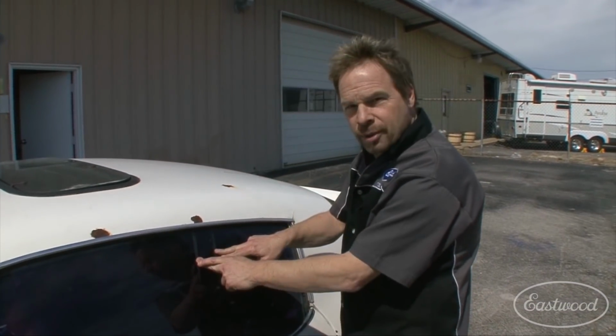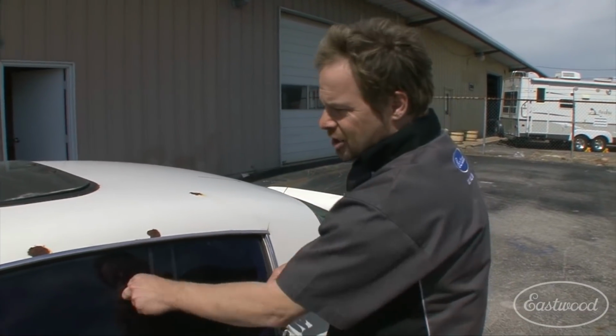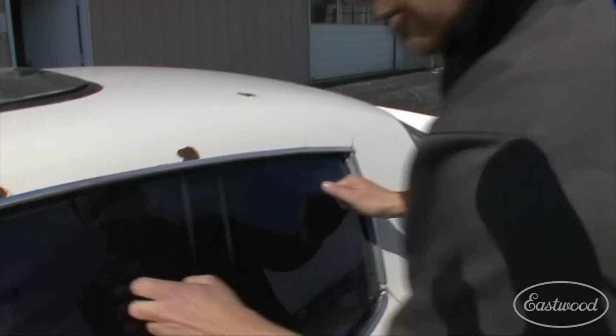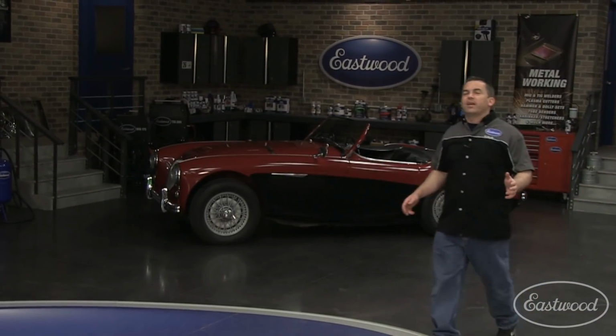That's almost impossible to polish out, although you can try. Eastwood has a kit for it, but I've never had much luck with this tempered side glass. So we better factor in replacement glass, whether it's used or swap meet or new. That's awesome.